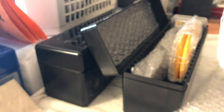I'm not sure why he wrapped those like that. Let's see what's in here. Maybe these are the NGC slabs. Could be. Between you and me, I prefer the look of the NGC slab to the PCGS slab. Boy, I don't know why he wrapped those like he just wrapped the heck out of these, just to make me open them, I guess.